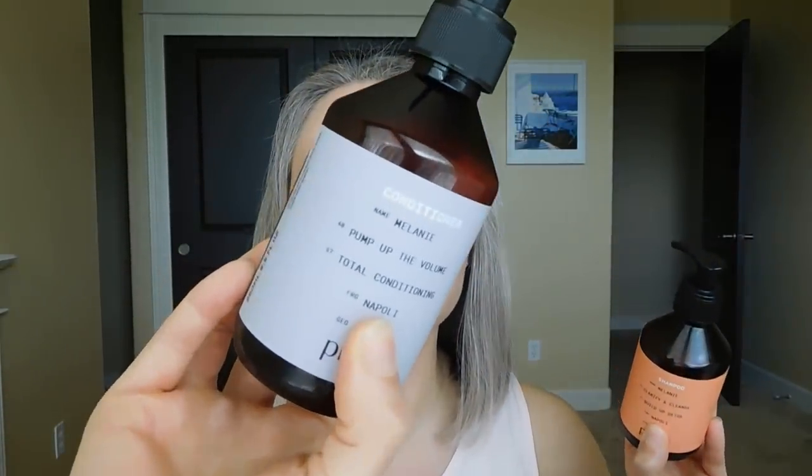Okay, so these two, I finished these this month. This is the Pros shampoo and conditioner from Pros Hair Care, and I'm covering these up awkwardly because this does have my name on it. This is the Pump Up the Volume conditioner and the Clarify and Cleanse shampoo. Now the fragrance that I chose was Napoli, which is kind of like a citrusy type of scent.